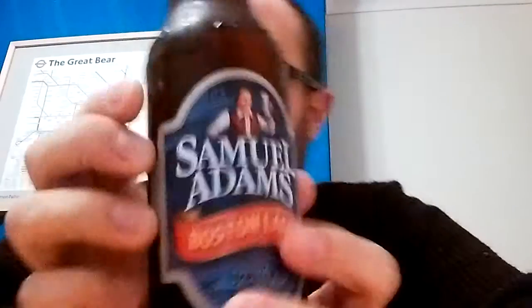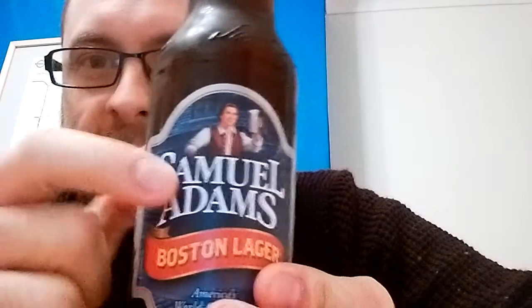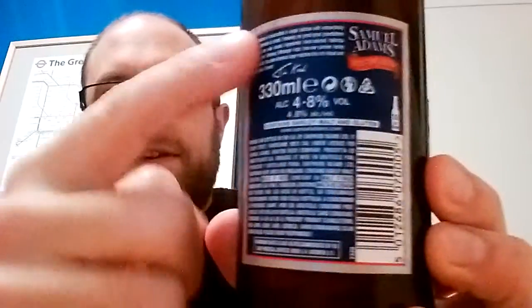Now, let's talk about the design. So here, there's this man in this kind of old-fashioned, medieval, well, not medieval, not quite sure, traditional scene of a man with a big flagon of ale. And it says Samuel Adams Boston Lager, America's world-class beer, trademark. So it's the world-class beer because they say it is, right? Okay. There's loads of tiny writing on the back here.